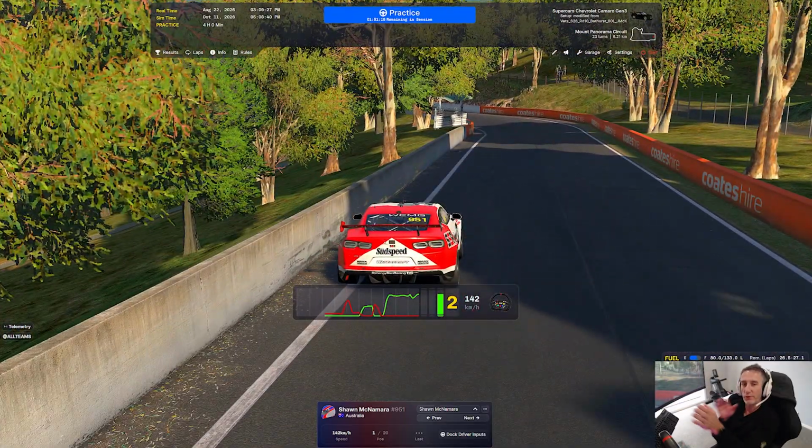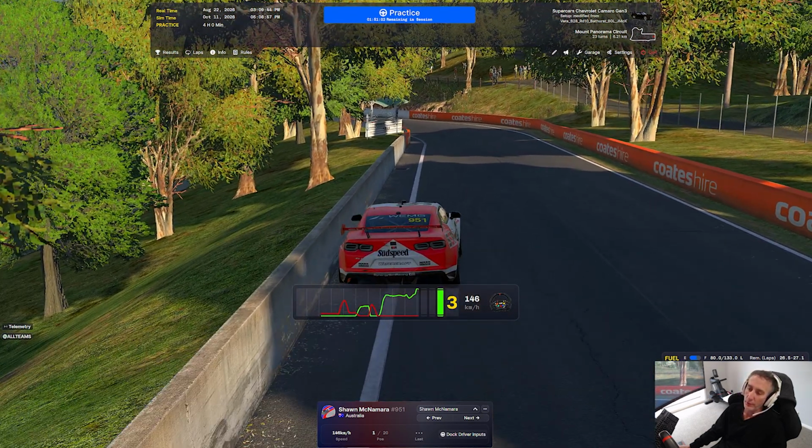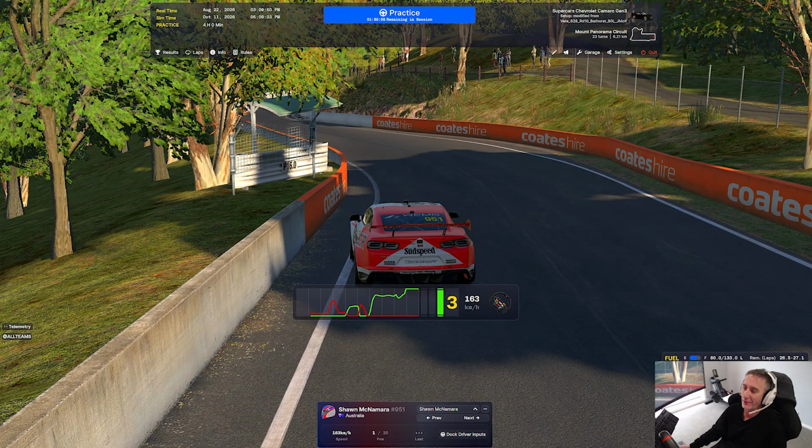Again, because I was wide, and I'm talking a smidge wide through the dipper and then the right-hander, it just took me a bit longer to get back on the throttle, and it just upset my rhythm a bit into here. And this is where I have almost the Chaz moment. So you can see I've got back to full throttle, but it took far too long, right out to the wall. And I flicked the car in quite aggressively. I don't really understand what I've done here.